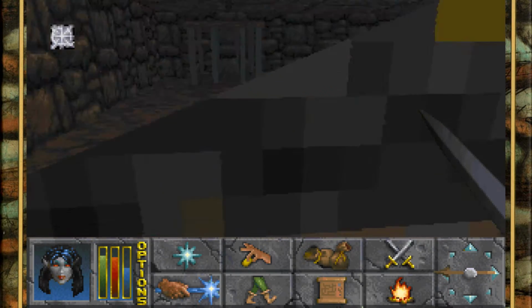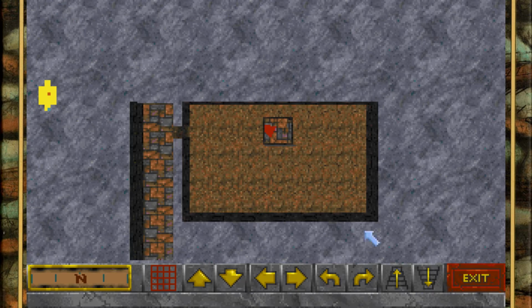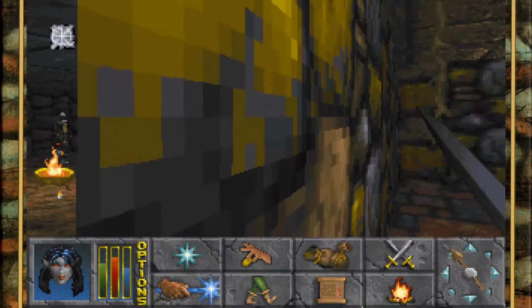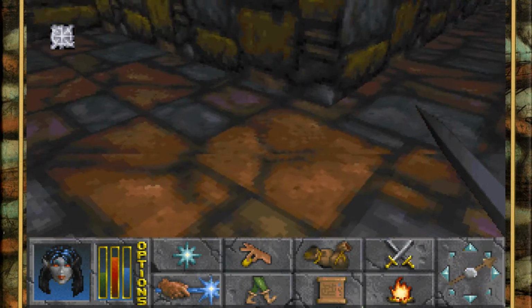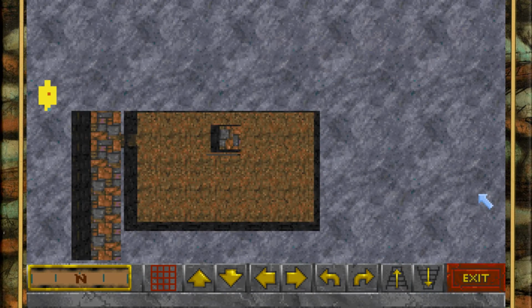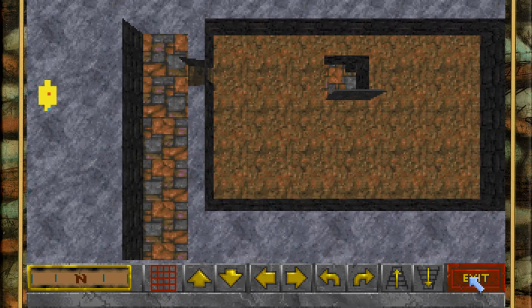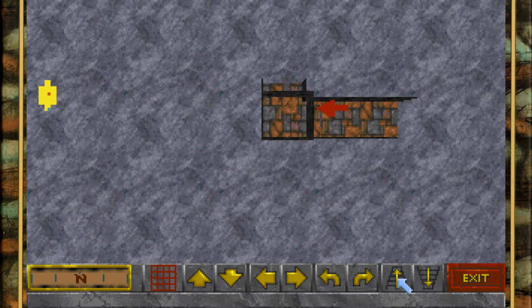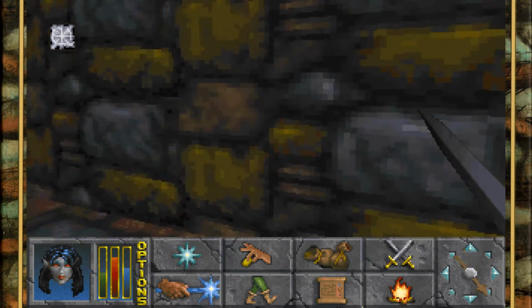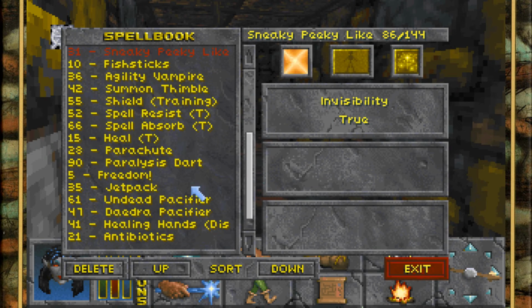What the heck? What the heck? Whoa, now I'm being arrowed and I'm stuck in a wall and I don't know what's going on. Climbing mode. Okay, I'm out. All right, what happened? I fell through a trap door. And now I'm in a hallway and I'm injured. Okay, that was kind of cool.